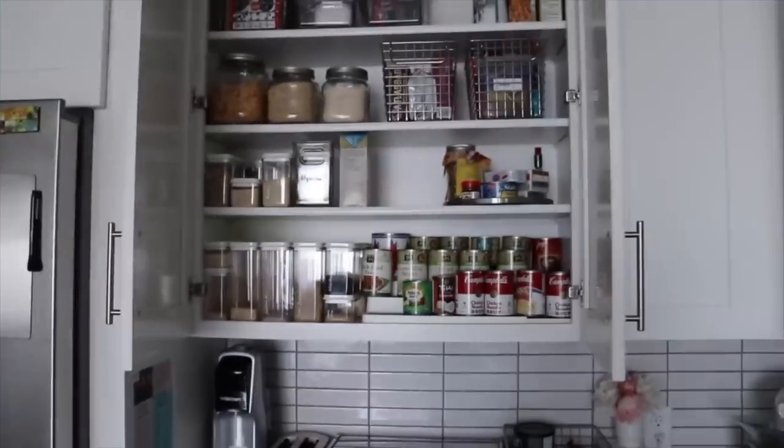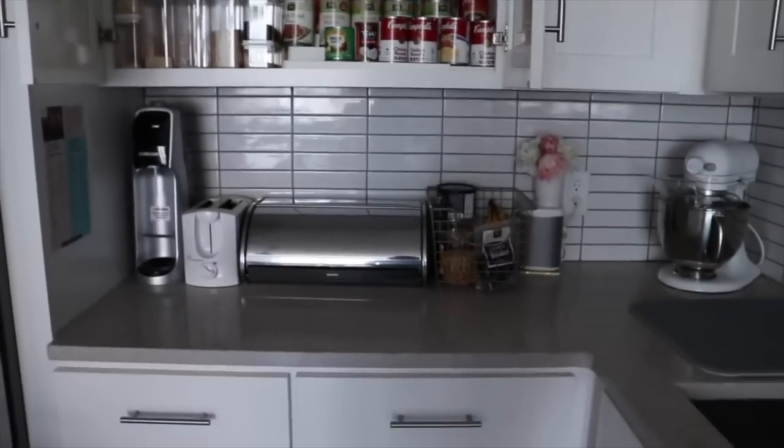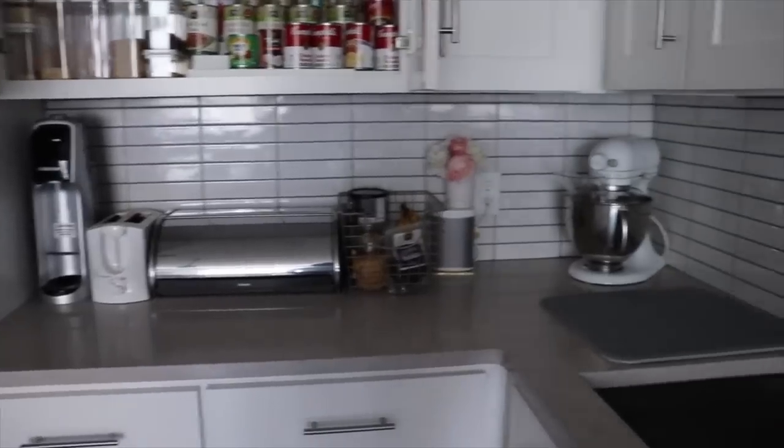So that is the new pantry space. It looks pretty neat and I'm very pleased. And this space looks a lot less cluttered and I'm very happy.